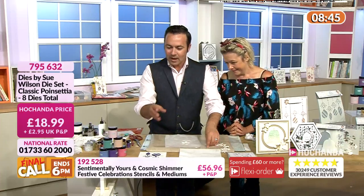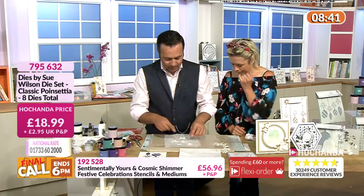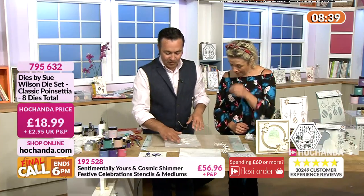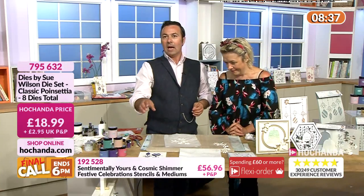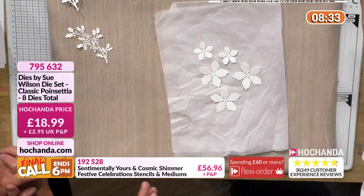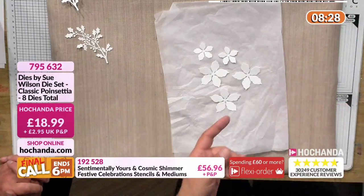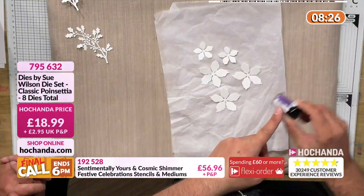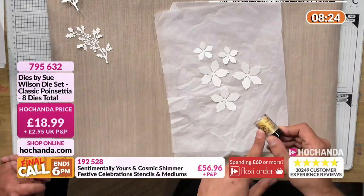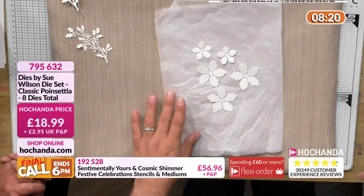You all know me well enough to know that if I was making this card for myself, to send, which you don't have very often, I would want my embellishments and everything to completely coordinate. I wouldn't be wanting to put funny looking poinsettias on there. I would want them to match. So we're going to add some purple with the shimmer shaker, and we're going to put some gold on as well, because purple and gold is a really classic combination.